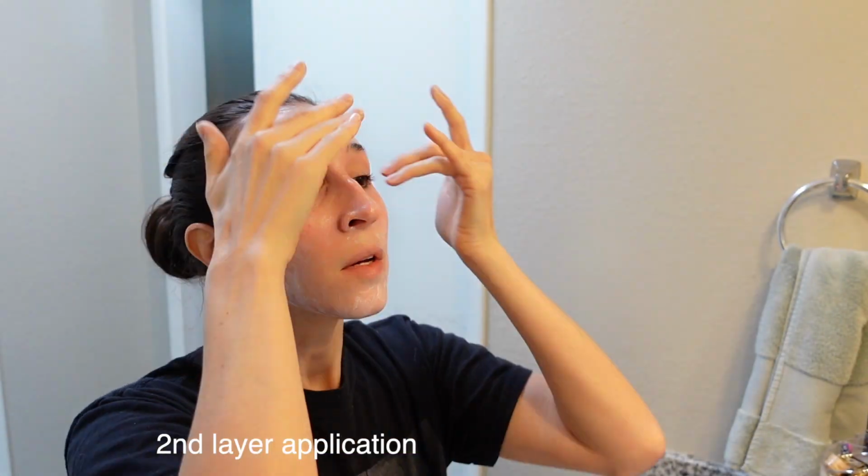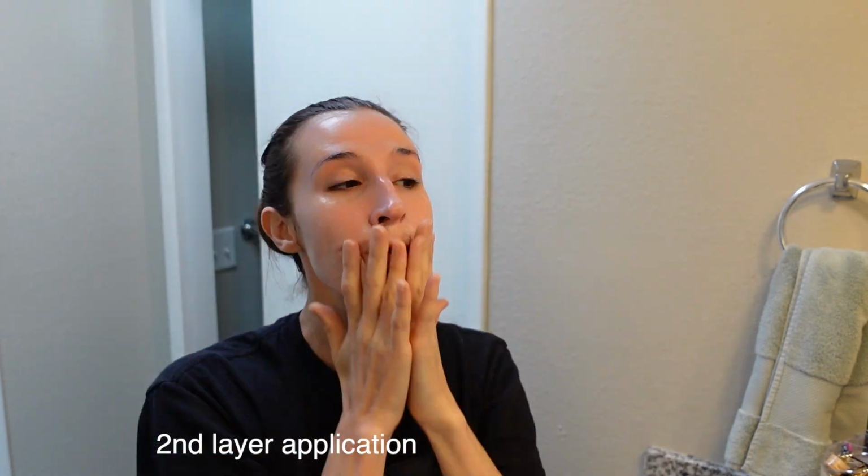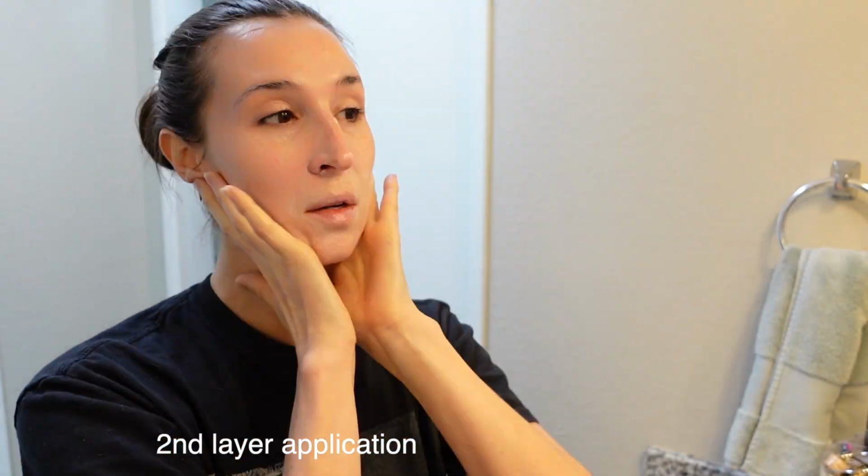And I will say that the aloe to me is super apparent in that when I apply this, it has such a nice cooling sensation. This is the only one that doesn't contain any tint. So it's very white coming out of the bottle and very white going on your face at first. But once you work this in, and I do apply this in 2 layers as well, it has no apparent white cast on my fair skin.